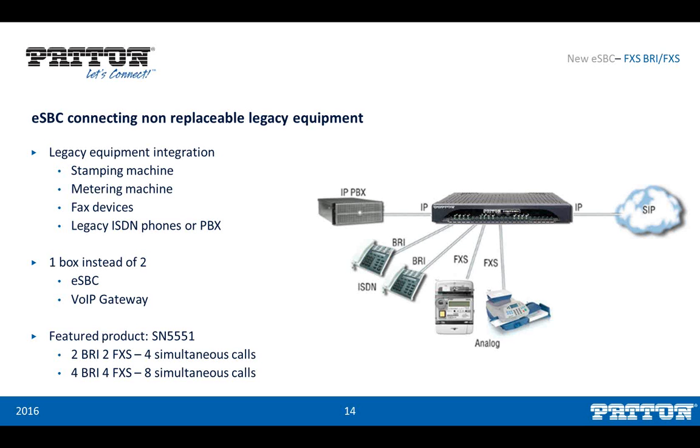So now, with the ESBC acting as this, we've added analog ports and BRI ports to that ESBC, which allows your customers to connect their legacy equipment, for instance, but also special kind of equipment that might not be possible to be replaced by a device that has Ethernet ports and is all IP capable. So that could be stamping machine or metering machines or the good old fax devices. That still exists and still will be there for the next couple of years, or as I said, any legacy ISDN phones or even an ISDN PBX. So with this product, you would save time and money for the deployment, but also money in terms of investments for a CPE. So you wouldn't need 2 devices, but just 1. So instead of an ESBC, buying it separately from a VoIP gateway, all the functionalities you need is in this one device.